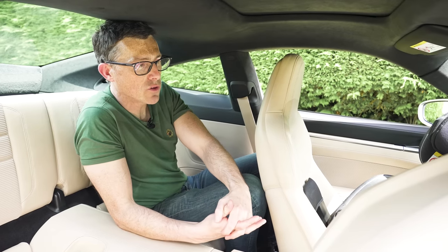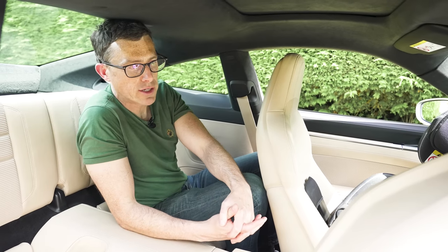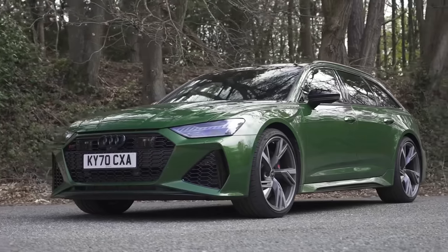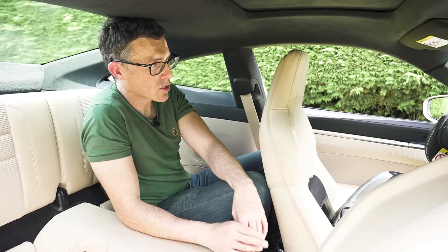Granted, we won't be as comfortable as if we're in one of my old daily drivers, such as the BMW M5 CS, and definitely not the Audi RS6, but it's a Porsche 911 Turbo S. I'm willing to make some sacrifices here.